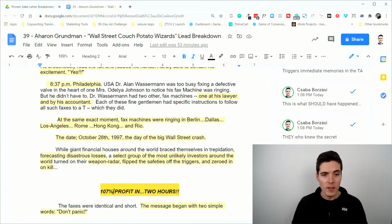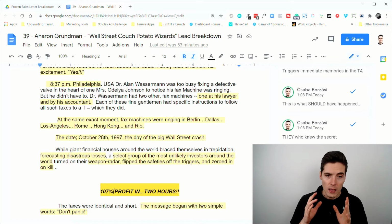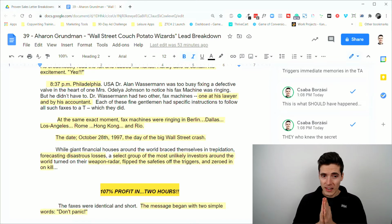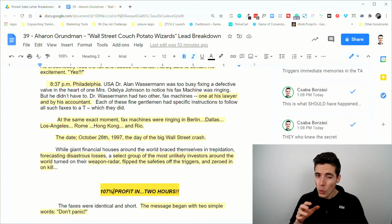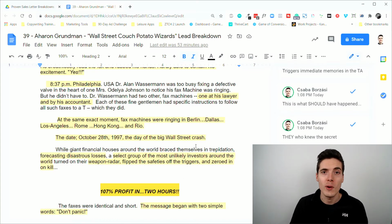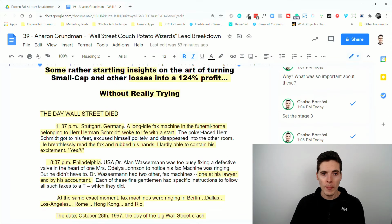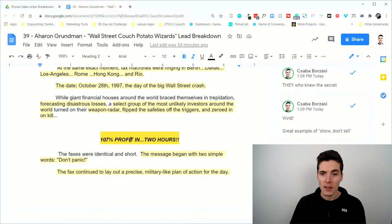So again, it's vivid. Instead of saying they made a bunch of money, you say they turned on their weapon radar, they flipped up the safeties of the triggers, and zeroed in on the kill. So it's like these people are an elite commando unit, like a secret society, an A-team who knows something that you as the reader don't know. And in order to find out, obviously, you gotta read more, because that's the only way for you to find out what's really happening. So the first subhead after these few paragraphs is a big promise.